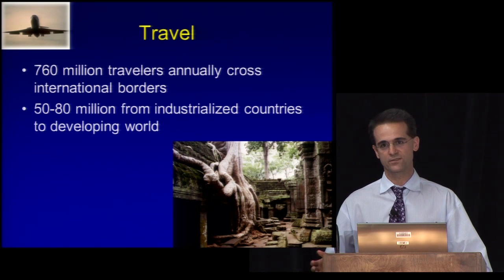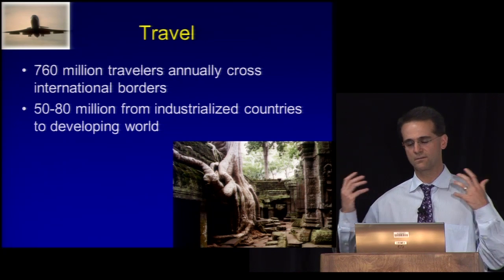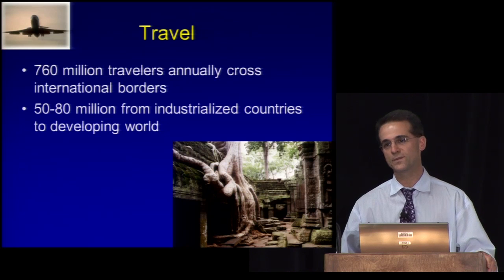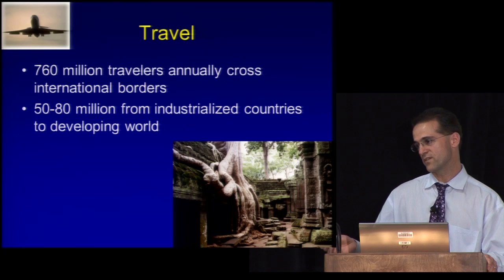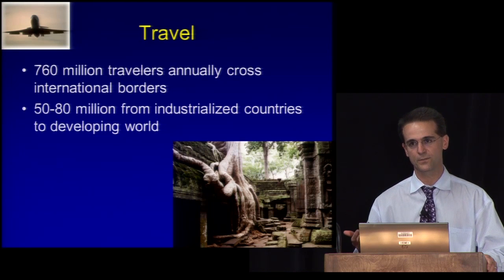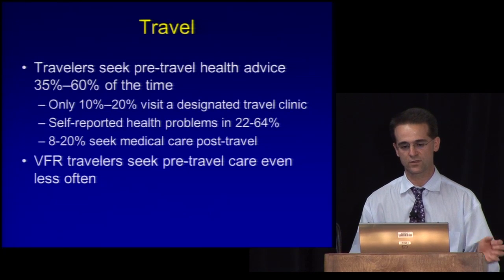So why do we have travel clinics and what's happening with this field? It's really a burgeoning field. In the last 20 to 30 years, it's gone from being not really a specialty at all to having its own certification and practitioners and practice guidelines. And that's because so many people are traveling. As I'm sure you all know, we live in a global world now where almost 1 billion people cross international borders every year, with a minority of them, but a significant minority, going from the developed to the developing world, which is most of us here, the kind of people that we think about going to travel clinics.